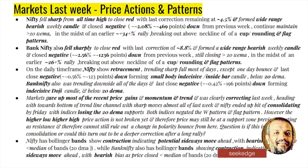So we had a sharp sell-off from the all-time high, and Nifty closed red, minus 2% plus. 3469 points gone last week, and a wide range bearish candlestick pattern has also formed. Remember, we had a rally of 34% with only 4.5% in this correction so far.